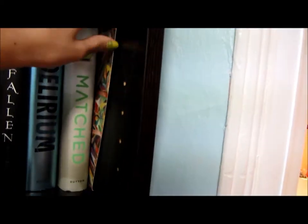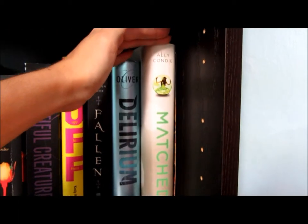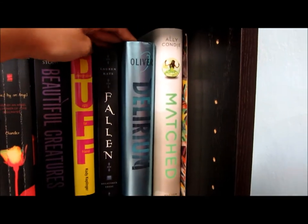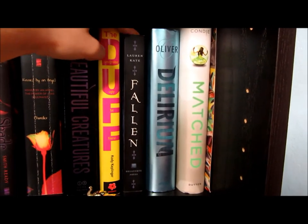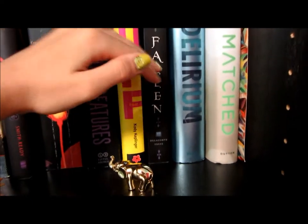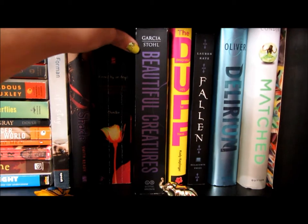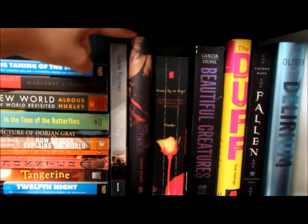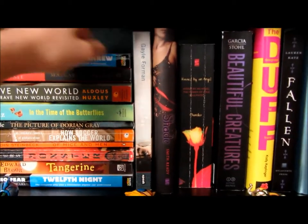Then I have my copy of Matched by Ally Condie. Then next to it I have Delirium by Lauren Oliver and Fallen by Lauren Kate. Next to Fallen, I have The Duff by Kody Keplinger. Then I have Beautiful Creatures by Margaret Stohl and Kami Garcia. Next to that, I have Kissed by an Angel by Elizabeth Chandler and Shade by Jeri Smith-Ready. Then I have If I Stay by Gayle Forman.